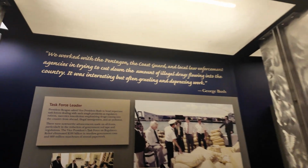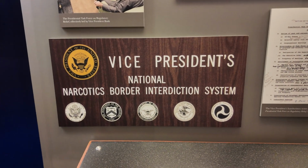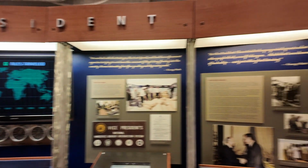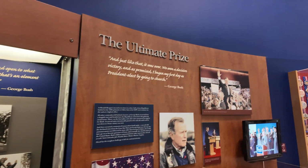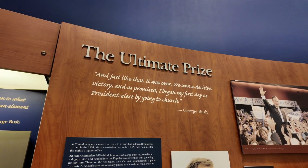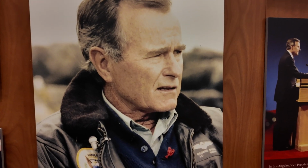He led a narcotics task force. Kamala tried to do that too. That was successful. And then here is, so now he's becoming president. Kind of a weird, that's the vice president wall. The ultimate prize. Want to decide the victory? Okay, my first day as president-elect by going to church. He looks just like Lil W.